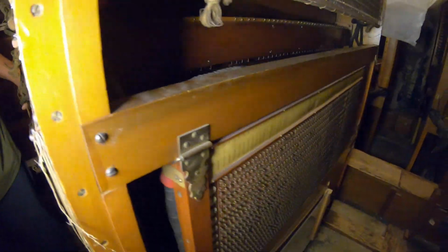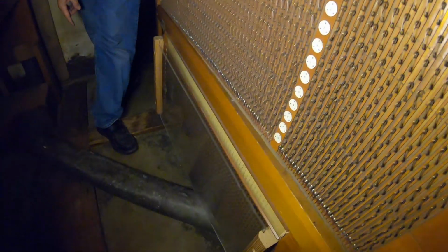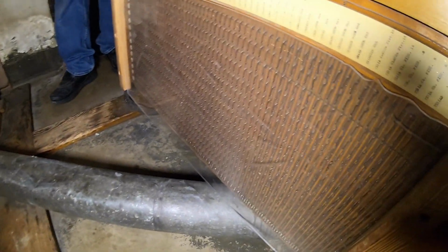And it's the same thing on the other side. So the grate, and this is the pedal on the bottom. People kick this all the time when they come through here, so we put a piece of plexiglass so they wouldn't kick it. These are all the pedal stops.